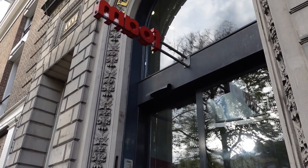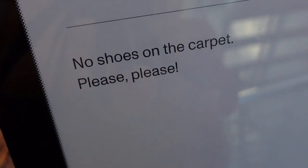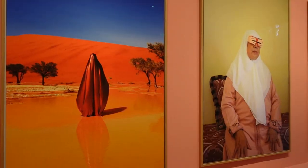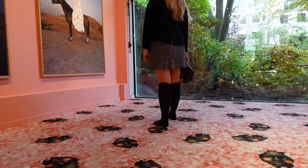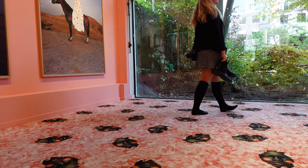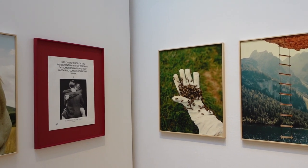We have now arrived at Foam, which is the famous photography museum here in Amsterdam. What a weird thing to walk in socks in a museum. The museum kind of feels like a labyrinth. We keep thinking we've seen everything and then we accidentally stumble upon some new hallway or room or whatever. So it is much bigger than what we first thought. But some of these rooms are really hard to find, which is weird.